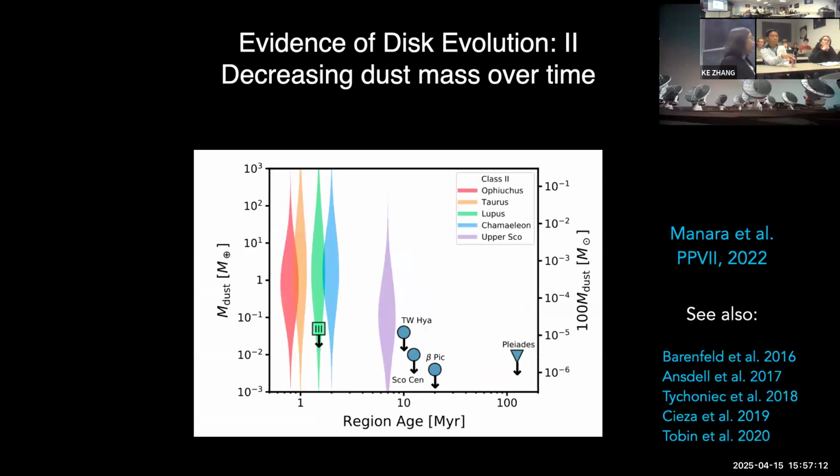Over the past 10 years, thanks to the sensitivity of ALMA, we can do sub-millimeter continuum observations of those protoplanetary disks to look at their dust mass, which is measured by the millimeter continuum flux. For disks of 1 to 3 million years, they have a median dust mass on the order of 1 Earth mass. But when you move into 5 million year old regions, you see a significant decrease of the amount of dust mass over time. So all of this tells us protoplanetary disks evolve on the scale of a few million years.